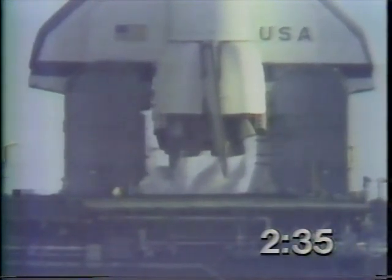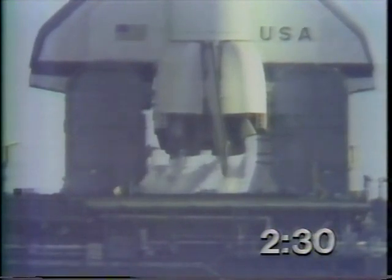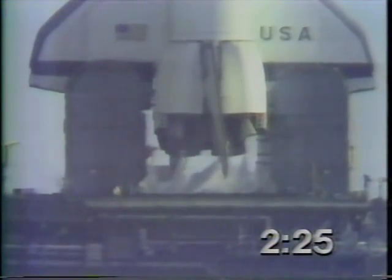That movement a moment ago was to check to make sure that the engines could be moved, that they're supposed to move, and they did. The vehicle is using its onboard supply. T-minus 2 minutes, 25 seconds and counting.